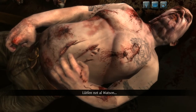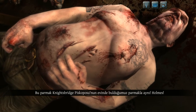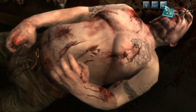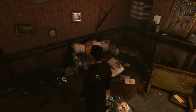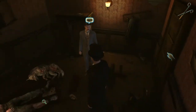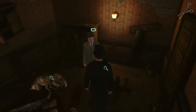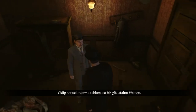Please take note, Watson. The same finger that we found at the Bishop of Knightsbridge's house. Holmes! Let us look at our deduction board, Watson.